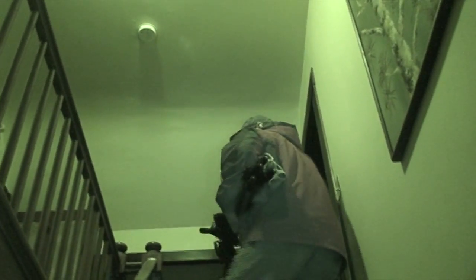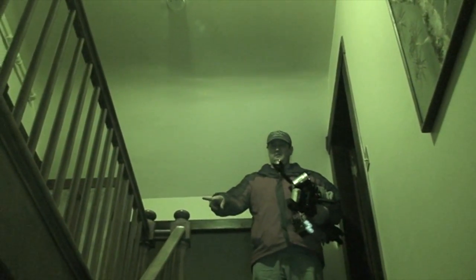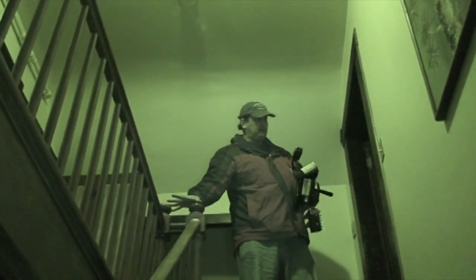All right, so hold on now. I'm gonna actually narrate this. We have two tennis balls on... both of these tennis balls from this area that were on these are gone.